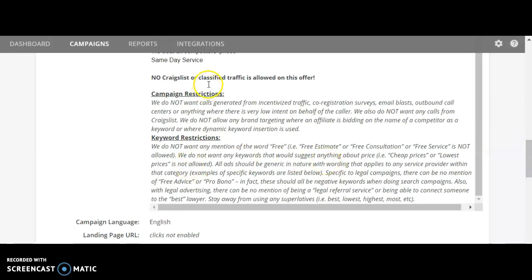It also tells you what's restricted. So you can't use Craigslist or any classified traffic site. Google ads, Bing ads, Facebook ads, it's totally fine. You can use that, but just don't use Craigslist or any classified traffic. And if you're using something outside of the box or want to do something offline, just send them an email and tell them what you want to do, and they'll approve it and let you know if you can do it or not. And they'll tell you some keywords are restricted, like free estimate, free consultation.